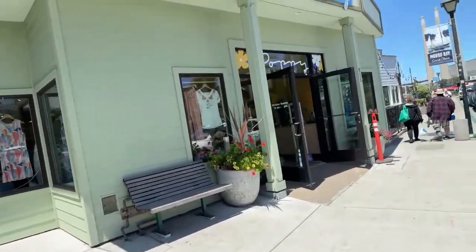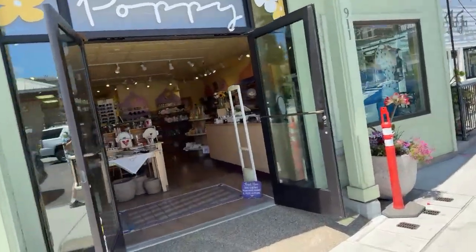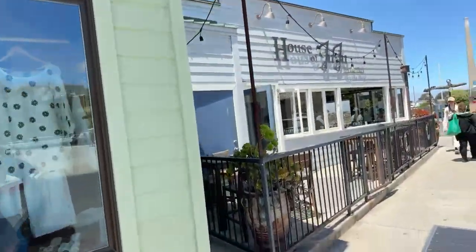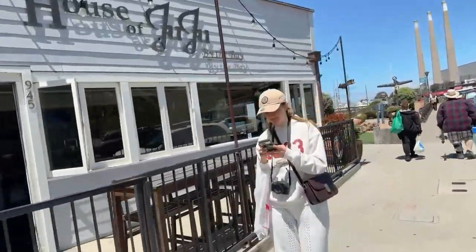The Poppy's been here for a while. That's another shop. House of Juju. That used to be called something else, but it's always been a restaurant.